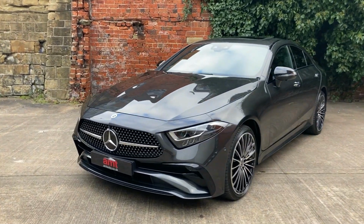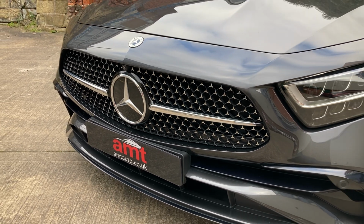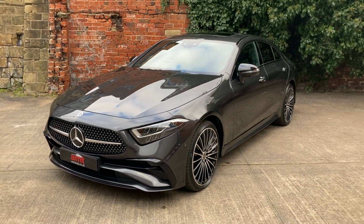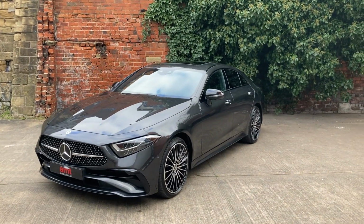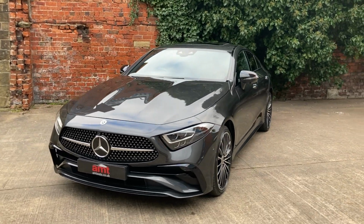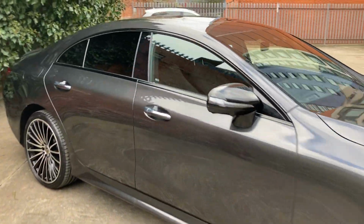Now of course, with this CLS being the very latest offering from Mercedes-Benz, we have the brand new grille with all of those miniature Mercedes stars, giving it an excellent concept look. We can see up top we also have an electric tilting and sliding sunroof, which is in the same level of tint as the privacy glass. And as we head inside the vehicle, the list of equipment certainly does continue in here.